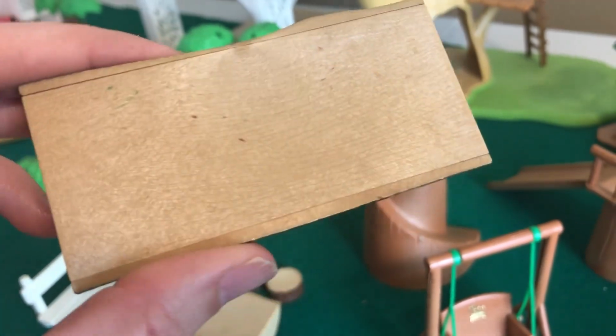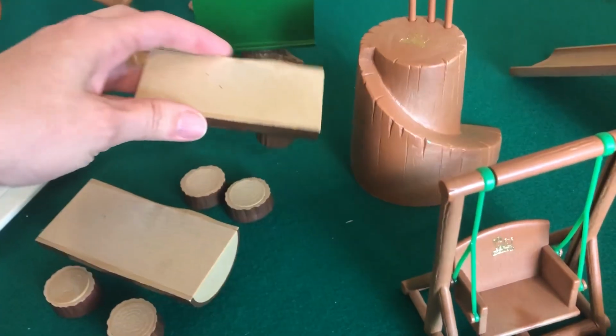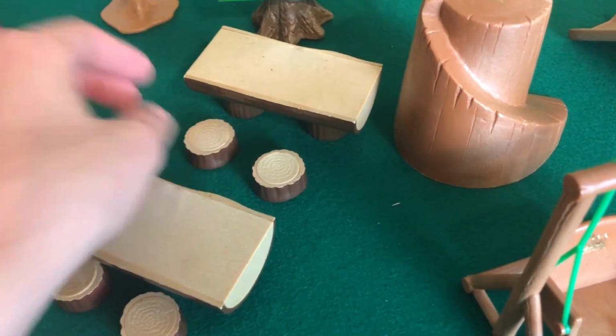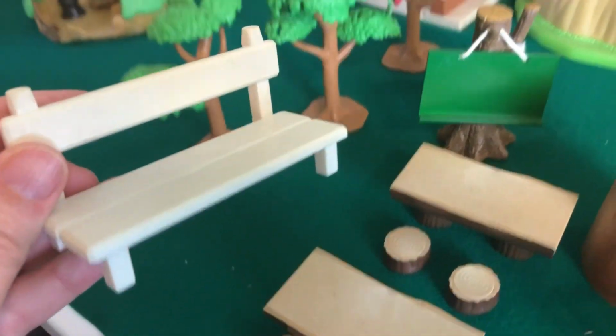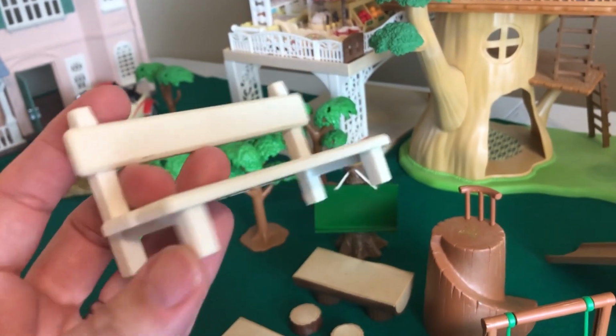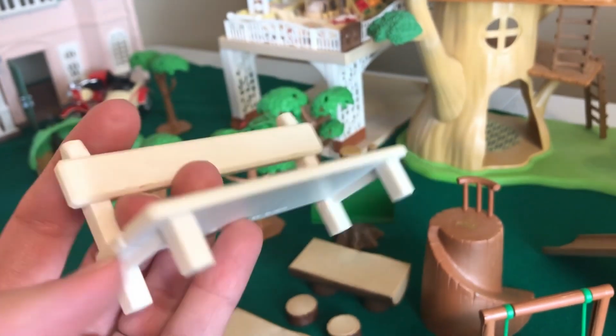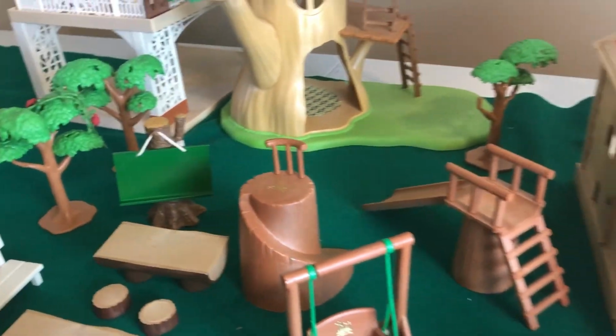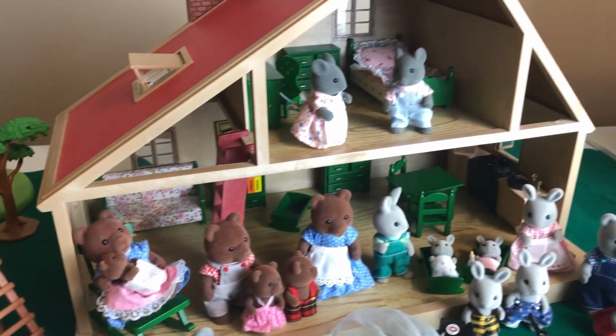And there are a couple tables here. These aren't in the best condition. They do need cleaned off. The stools look okay. And then the bench has good coloration. I'm really glad that it's not sun damaged, but it is a little bit dirty. But it's great to have another one of these benches too. And that is all the outdoor stuff.